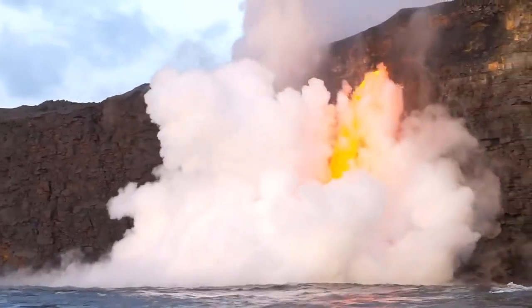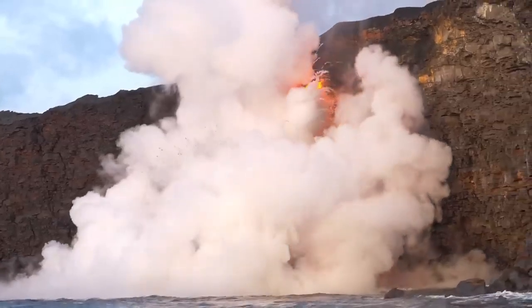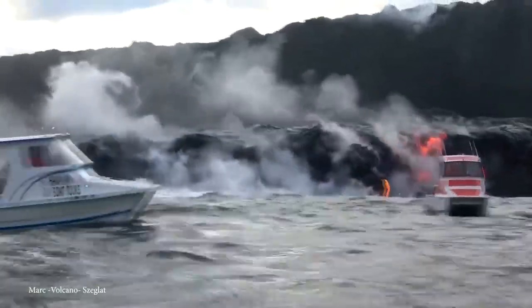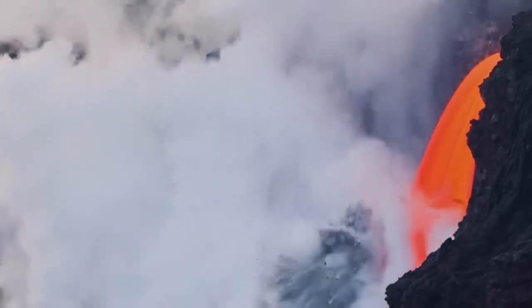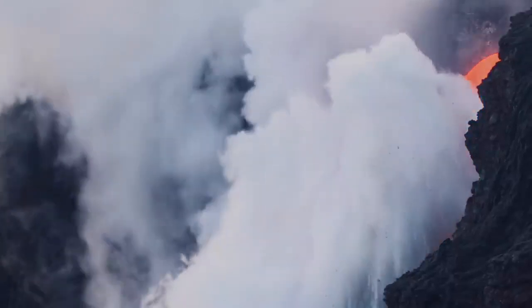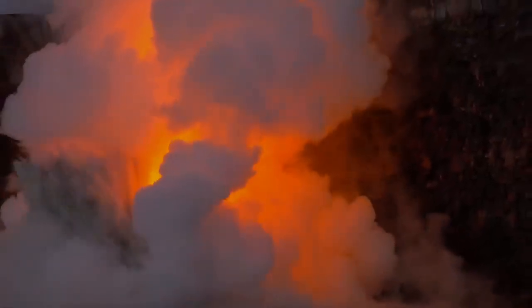The National Park Service put restrictions in place regarding how close people could get to the phenomenon, but as you can see, that didn't stop tourists from heading there in tiny boats, clearly with no concern at all for the fact that their own faces could be melted off within a second. Apart from anything else, just look at the explosions as the molten lava hits the cool seawater, sending chunks of hot rock here, there, and everywhere. A hat and a pair of sunglasses isn't gonna do much against that.